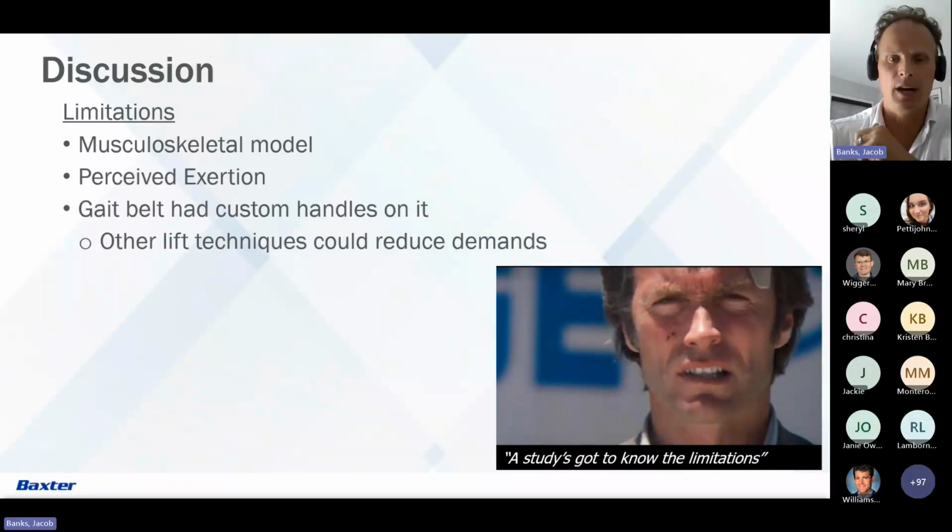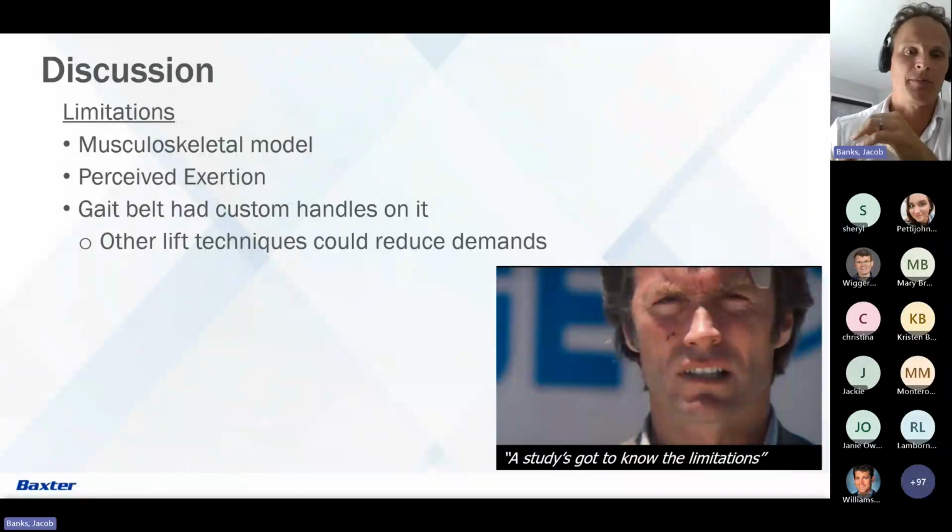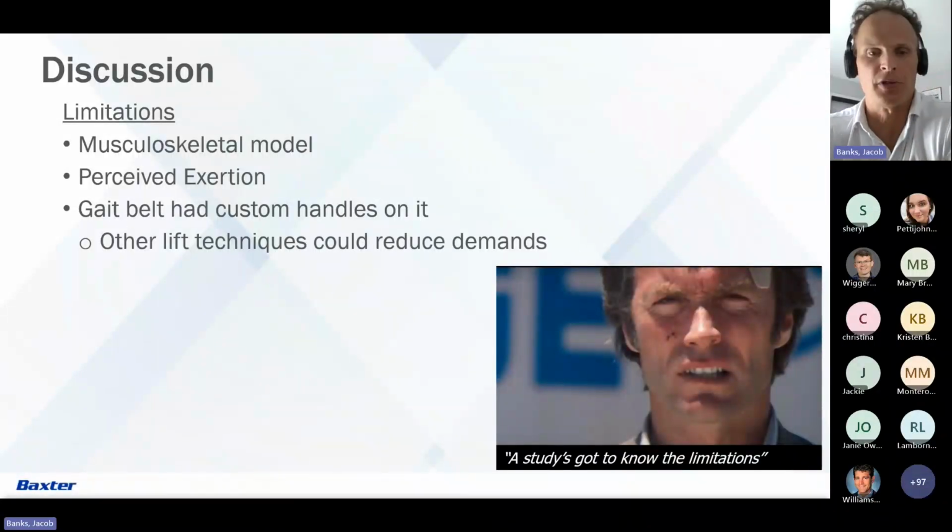And then in our transfer task, we had a gait belt with handles on it. Handles may not be on all gait belts, and the handles may have provided a different posture than what you would have if you just had a standard gait belt. And it also may have kept them from using the preferred technique, which would result in different demands.